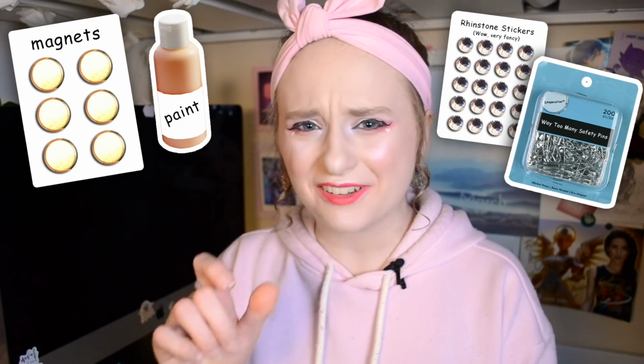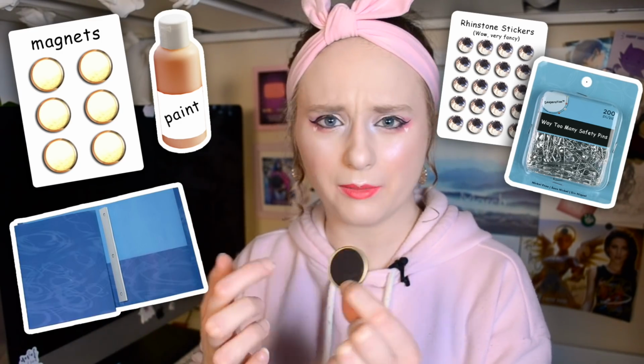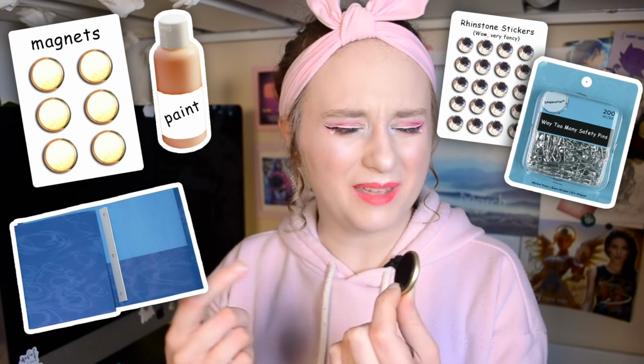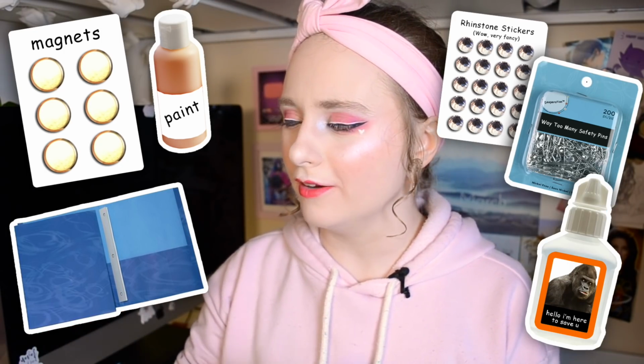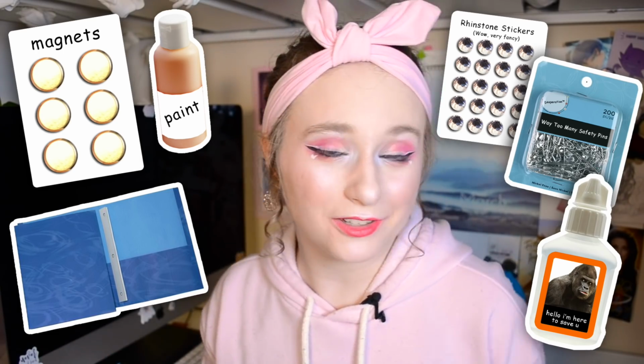I got little file folder things because I needed some sort of cardboard to, in my mind, cover up the magnet part, which wouldn't have actually made too much of a difference, but at the time I felt like I needed to cover this up with something. And a packet of Gorilla Glue. At the time all of this seemed logical, and there was logic behind all of these things, but looking back, it was just a disaster pile of items.